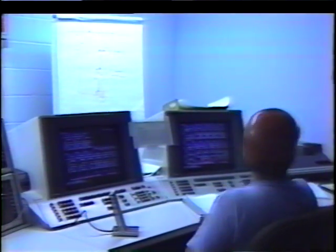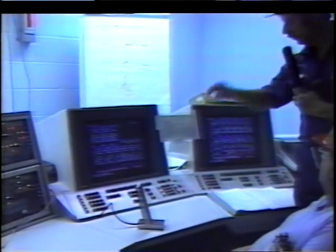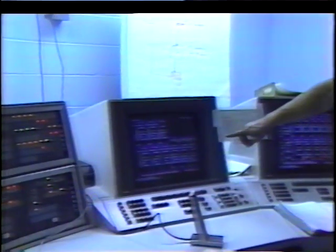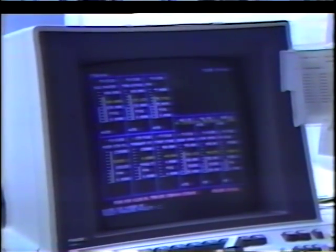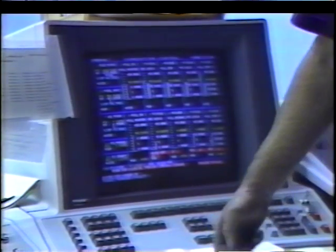Here we have the Provox consoles, which will give a graphic display of everything that's going on concerning the boiler, pulverizers, steam flow. Basically, it monitors everything. We have two different screens here so they can have two operators operating the system simultaneously.